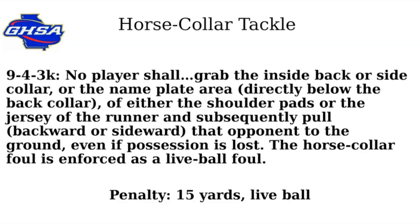It's important to note the addition they made to it a couple of years ago, which is that nameplate area. They define it as directly below the back collar. It does not extend all the way down into the numbers. If they grab by the numbers and pull backward or sideward from the numbers, it is not a horse collar tackle. But it is that nameplate area, and there is judgment on that. But they simply define it for you as the area directly below the back collar.